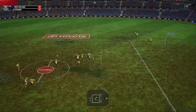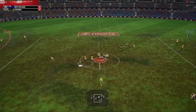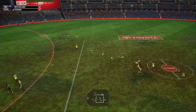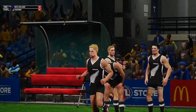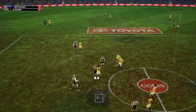Thrashes it. Gets on the end of this. Clears the ball from the contest. Great grab. Keeps it moving. He gains possession. He's on fire at the moment, Gaz. He's getting off the chain. We'll have another ball up. It's a very tight game right now.